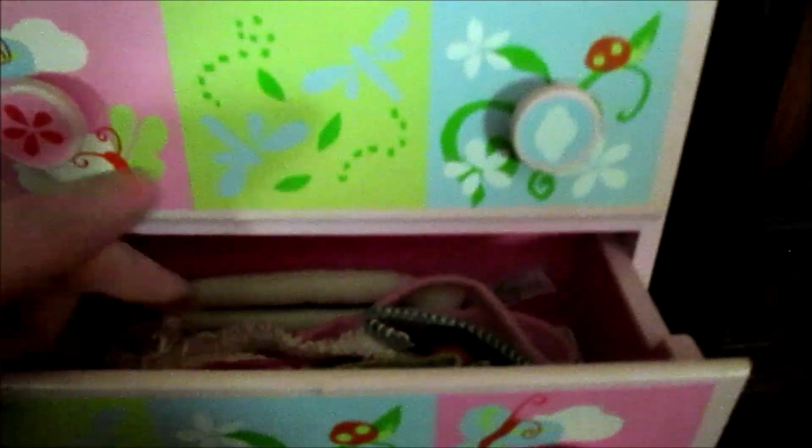There's headbands and Isabel's bun maker set. This I got on sale from American Girl. It's the jewelry box for girls for Isabel. And I used to keep all of my jewelry in here. It's currently empty because I bag everything now, but I can use it for that in the future.